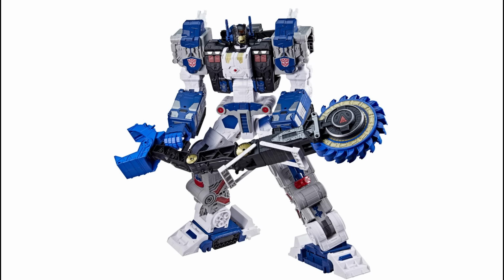Titan Class Cybertron Metroplex. Don't buy. I can't say for sure because I didn't buy, but don't buy. The best I ever hear about this thing is that it poses well and is overall okay. Do you really want to spend $200 and several feet of your living space on okay? I think you probably don't.